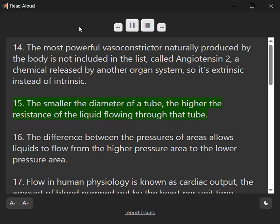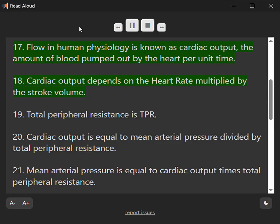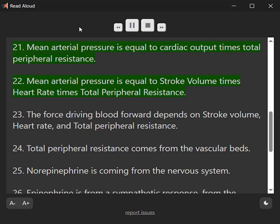15. The smaller the diameter of a tube, the higher the resistance of the liquid flowing through that tube. 16. The difference between the pressures of areas allows liquids to flow from the higher pressure area to the lower pressure area. 17. Flow in human physiology is known as cardiac output, the amount of blood pumped out by the heart per unit time. 18. Cardiac output depends on the heart rate multiplied by the stroke volume. 19. Total peripheral resistance is TPR. 20. Cardiac output is equal to mean arterial pressure divided by total peripheral resistance. 21. Mean arterial pressure is equal to cardiac output times total peripheral resistance. 22. Mean arterial pressure is equal to stroke volume times heart rate times total peripheral resistance.